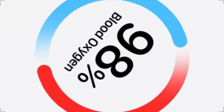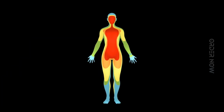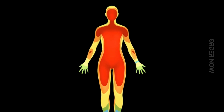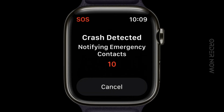Measure your blood oxygen. It's a breathtaking innovation. The remarkable sensor and app in Apple Watch Series 8 allow you to take on-demand readings of your blood oxygen, as well as background readings day and night. Crash detection. Help on automatic. Apple Watch Series 8 is able to detect if you're in a severe car crash.